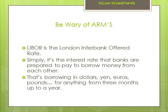And we would advise that you use extreme caution when offered a loan product that's on an adjustable rate mortgage, which is what is available through most lending institutions that are loaning on investment properties. So they're on a 3-1 ARM.